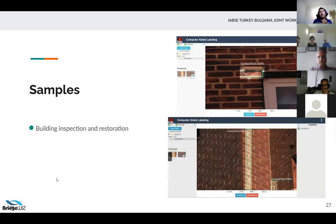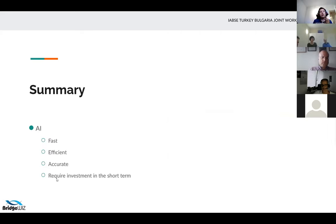This is another sample, for building inspection and restoration. So it can, again, identify the spalled bricks and cracked bricks. So with just a single or a few drone passes or video captures, you can come up with a comprehensive inspection report, which details all the problems encountered, basically.